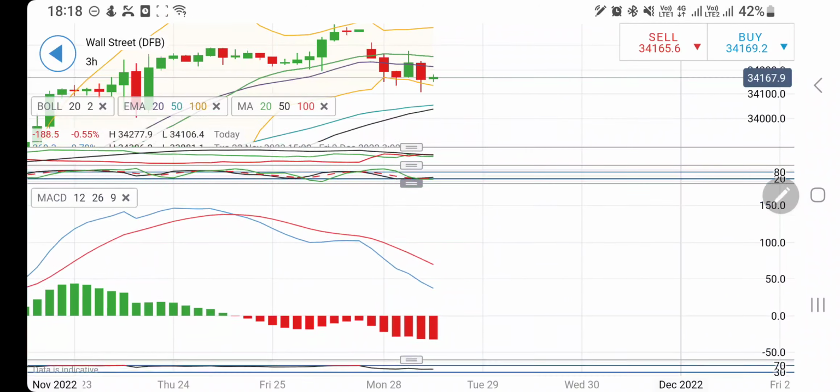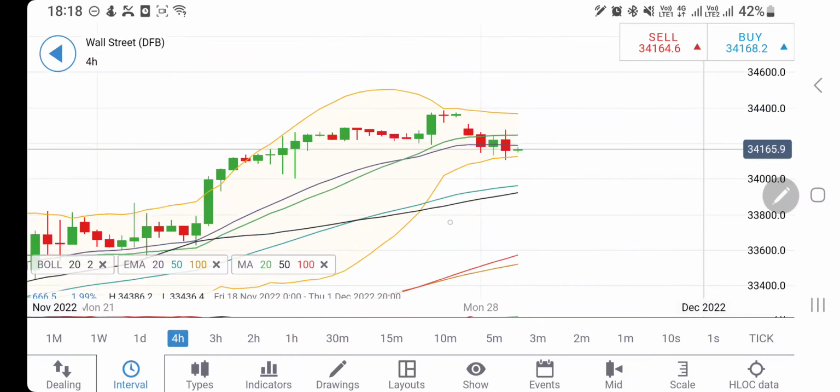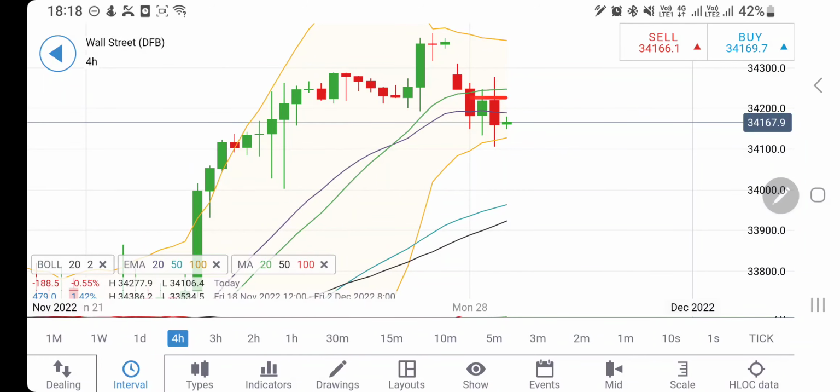Directional movement is bearish. Stochastic at bottom trying to bounce back. The MACD is divergent and bearish. It is still indicating downwards. RSI trading flat. And if you look at the 4-hour charts, on the 4-hour charts, if you look at the candles here, higher highs, lower lows. The pivot, if you see 100 to 280, 180 points, makes the pivot at 34,190. You can buy at 34,190, expect the 34,250, 300 zone to get achieved, and at 34,300 possibly a drop can be expected.